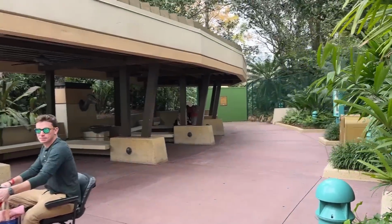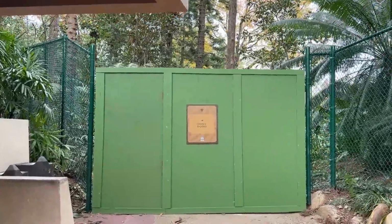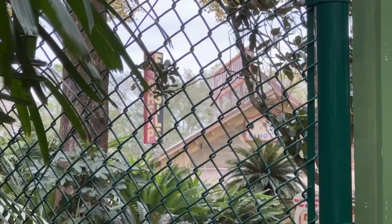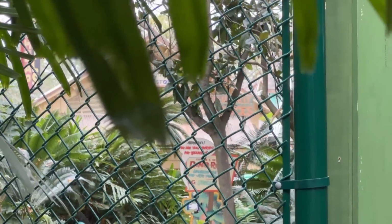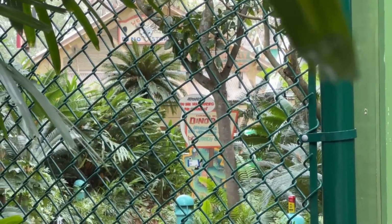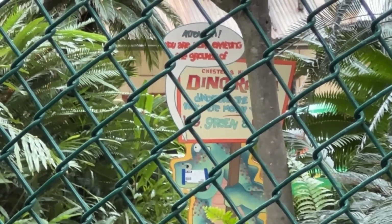When exiting the dinosaur ride, you can't go to the right anymore. They have a work wall set up here, so the path to Chester and Hester's Dinosaur Treasures is obviously blocked off. And since Dinosaur is staying open for the rest of this year, the soonest it can close is January of 2026.